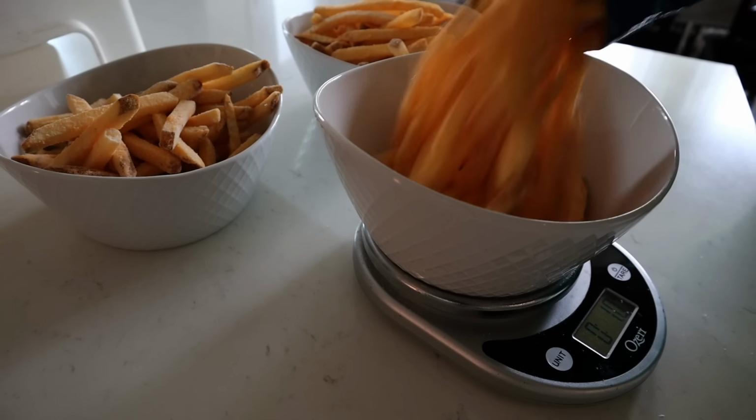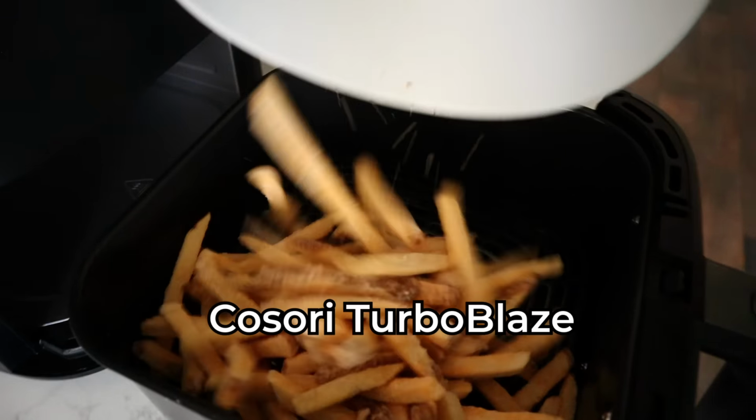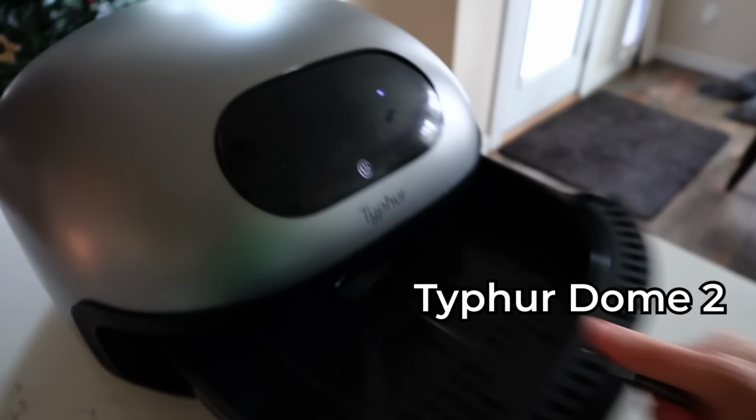We're gonna test crispiness and speed with frozen French fries. By the way, these Costco French fries are the best. I'm measuring out 1 pound of fries for each of these air fryers, and we're gonna put these in each air fryer. Note, these are not preheated.